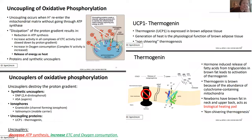These are the examples. DNP and aspirin are high yield ones. Thermogenin is high yield because of the brown fat. And then I put what it had on the thermogenin here. Brown adipose tissue generates heat. This is a physiological process. It calls it the biological heating pad. This is a normal process that happens in infants, but adults don't have that brown fat.